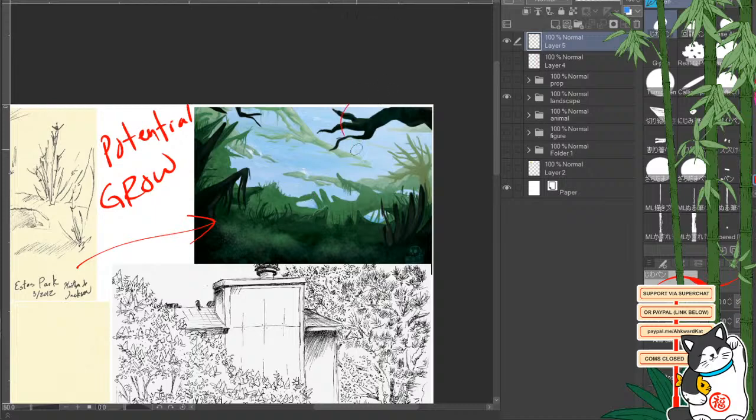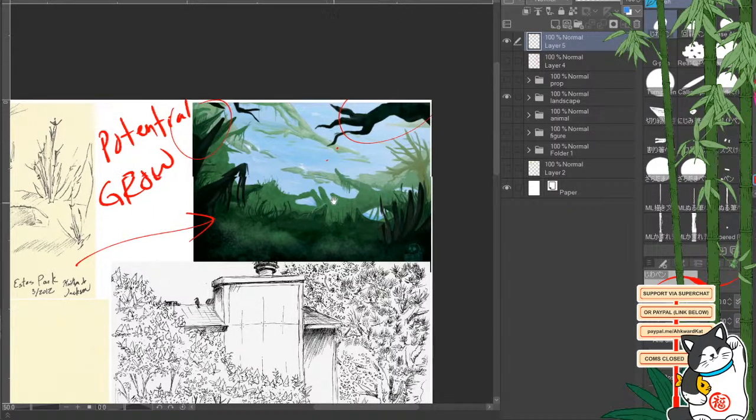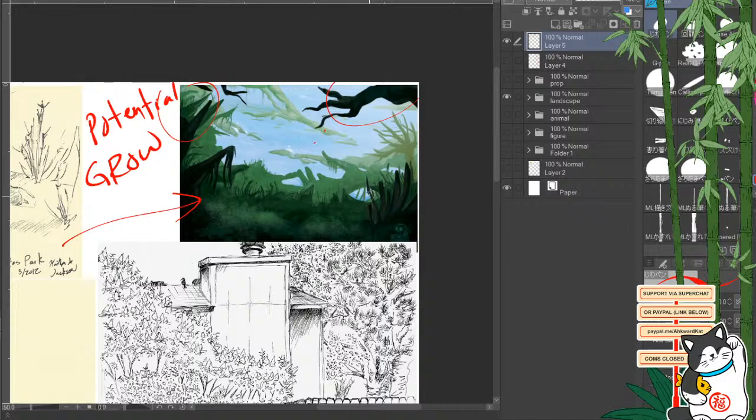Here's a branch here, here's a branch. Is this a branch, is this an island? I don't know. Is this moss? Is this grass? I don't know. Are these vines? I don't know. But it was just me experimenting with shape and value.